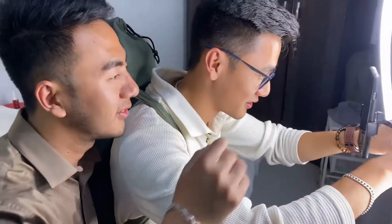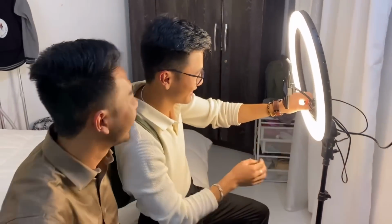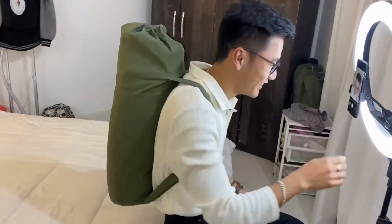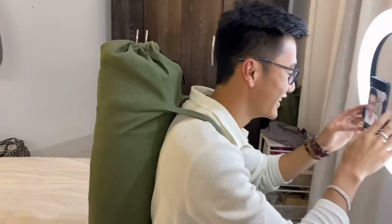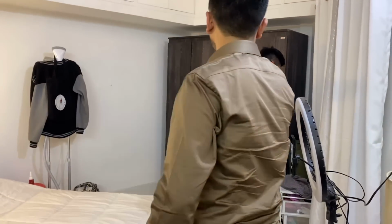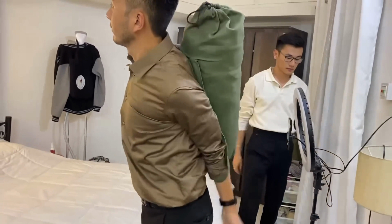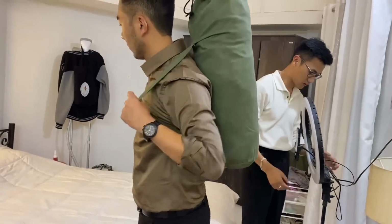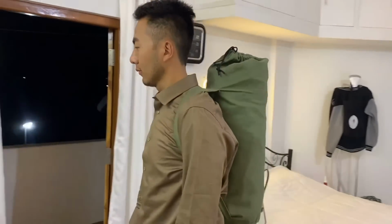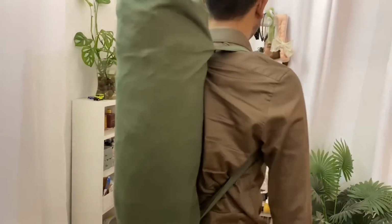Back to the bag. Actually, my mom made this bag for me. So bright. She made it for me so that I can easily carry it around. Nice, no? It's easy to carry as well.